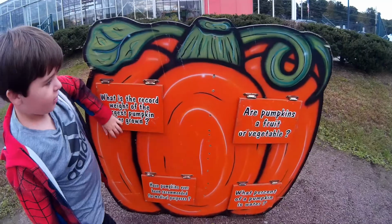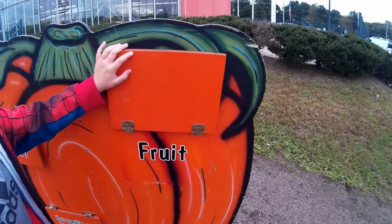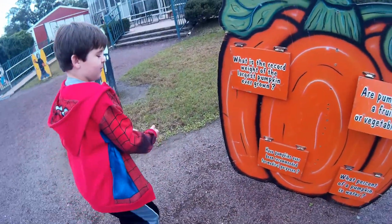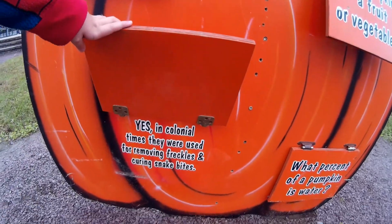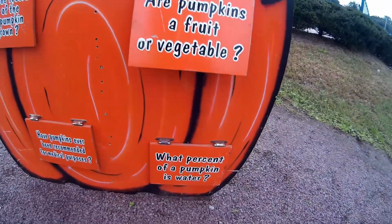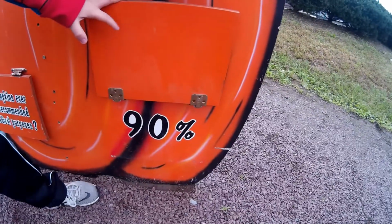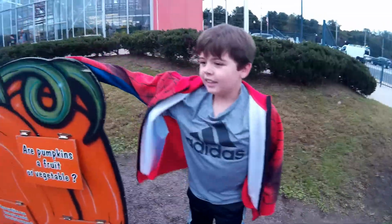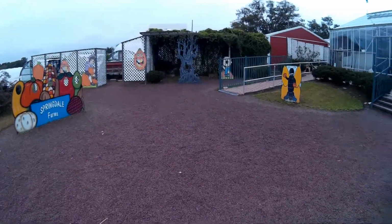2003. Is a pumpkin a fruit or a vegetable? Comment down below. Don't cheat. A fruit. I didn't know that. Pumpkins were recommended for medical purposes. Comment down below. Don't cheat. Medical. Yes. In contrast, they were used to remove freckles and cure snake bites. 90% of a pumpkin is water. Comment down below. Don't cheat. Is there any on the back? It's okay if you don't think it's a fruit, but as long as you commented.